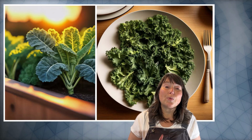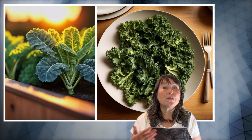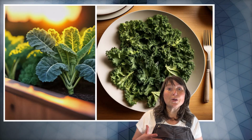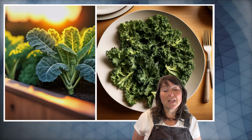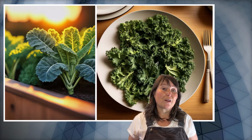Just remember, in the winter months, all things grow slower because there's not all the heat that normally is happening in the summer, right? Summer veggies grow fast because of the heat, but cool season crops grow slower because there's not as much heat going on.